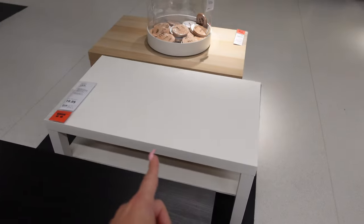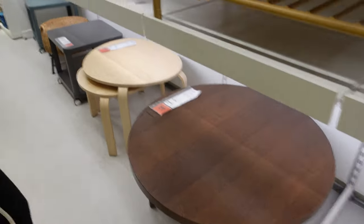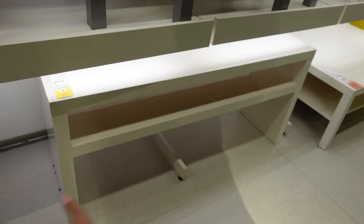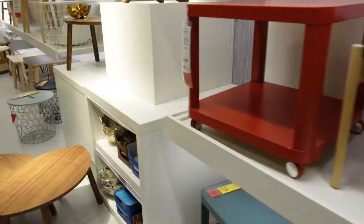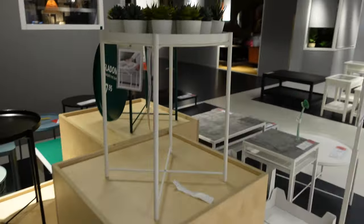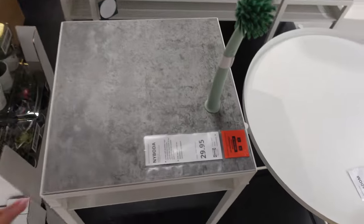So either I'm going with the same in white. But this one is very, I don't have space. I would love something else, but I don't know if I have space. This would be nice for my TV, but it's too long. Yeah, I don't like this.